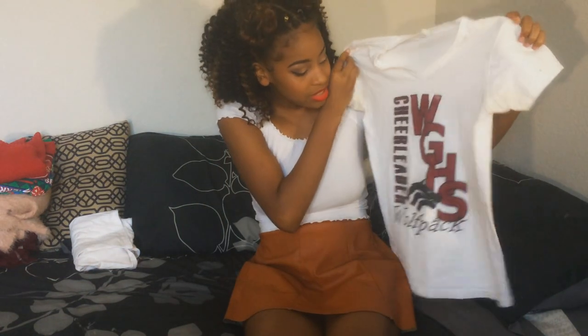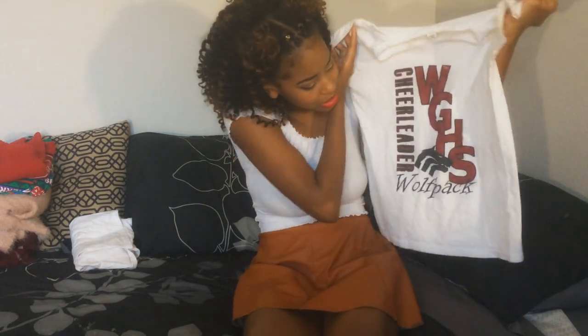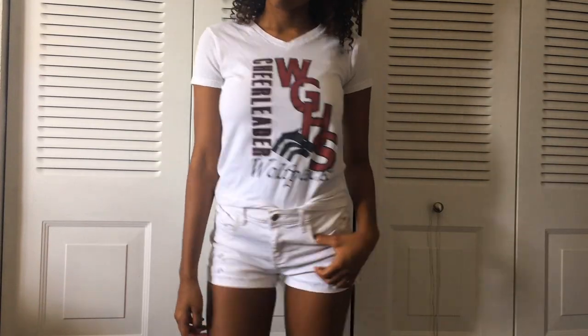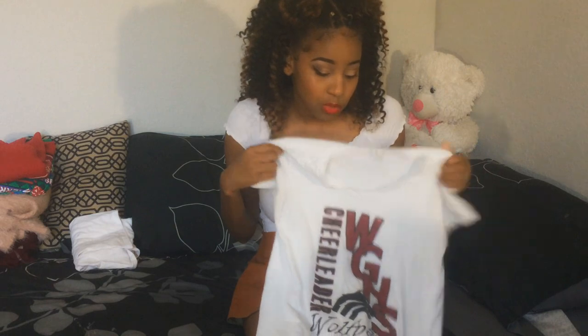This t-shirt says Cheerleader WGHS Wolfpack. Which is kind of funny because before I went to online school, I went to this school called Cordova. Our symbol was Wolfpack, but this one is some school in Arizona or somewhere that's a Wolfpack, so I figured I might as well have that one too.